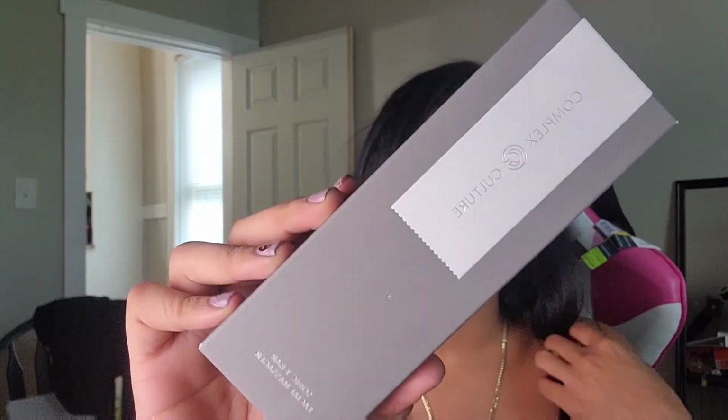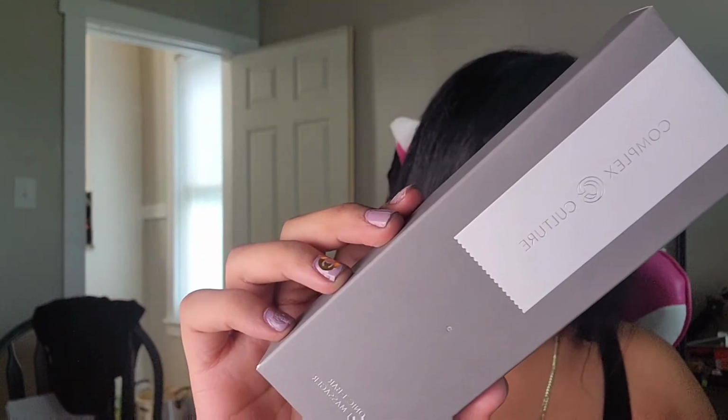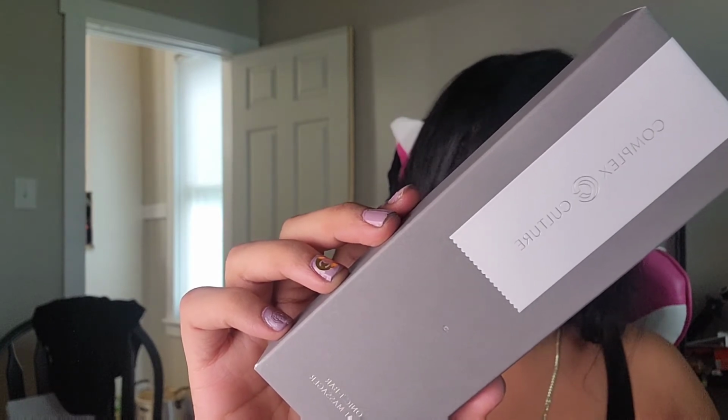Okay, so the next thing that we have is from Complex Culture. It's a Sonic T-Bar facial massager. And this retails for $58. That's expensive, bro. It's mad expensive. Oh, this looks really fancy. So that's what it looks like.